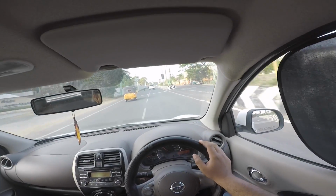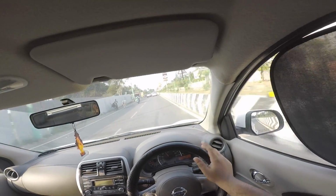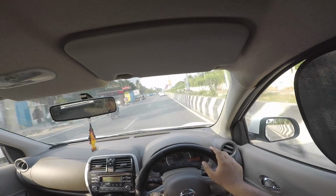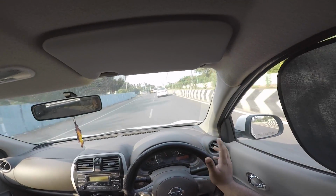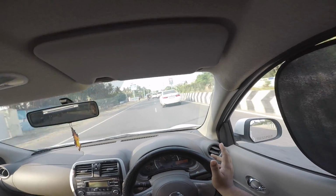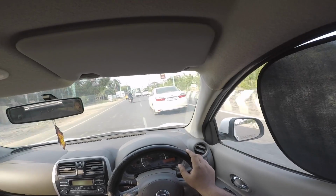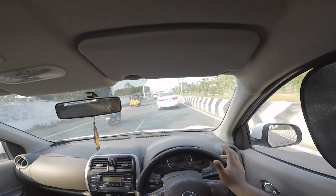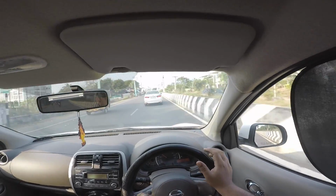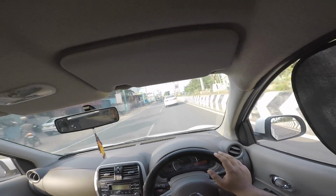So I chose to drive on the ECR today because it's going to be empty and there's not going to be much traffic. So I can actually drive and test the automatic gearbox, see its responsiveness. Obviously in the city you're not going to drive more than 40, so your automatic is going to fare pretty well. You'll not be able to put the gearbox at a good stress point to see how it responds from a 0 to 100 or 0 to 60.